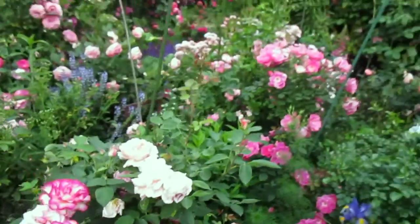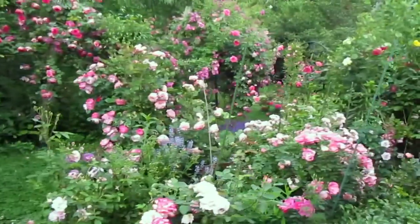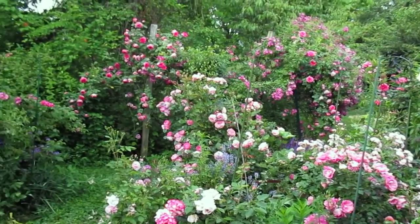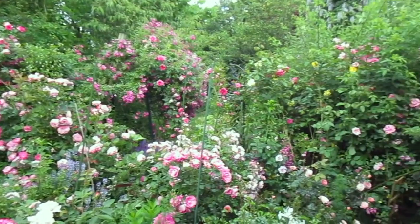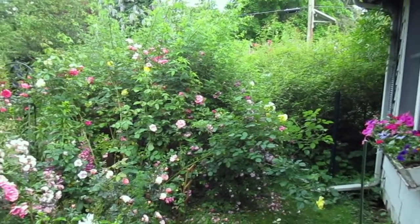And then if you stand over here, you can get sort of a view of the whole bed plus the rough and ready arbor behind it that has Purple Skyliner, and then the poofy pink with Purple Skyliner is Sir Paul Smith. And there you see Golden Gate again.